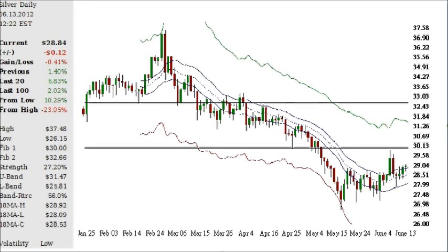Hello, today is the 13th of June 2012, and let's get started with today's analysis. I'll end with a quick update within the Dow Jones, but take a look at silver on some shorter term time frames, starting off within the daily.